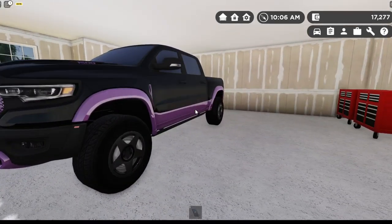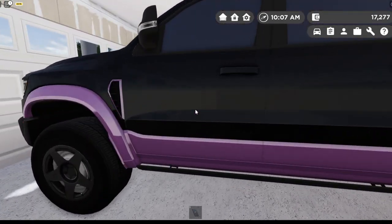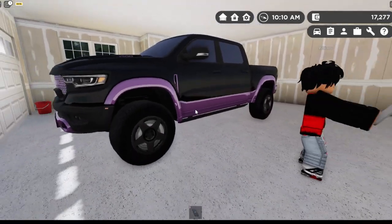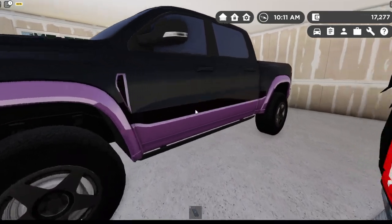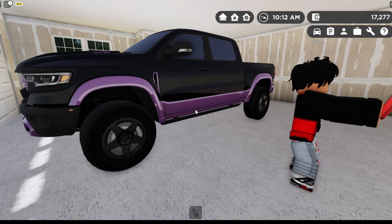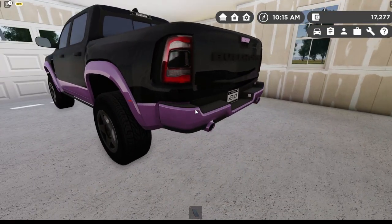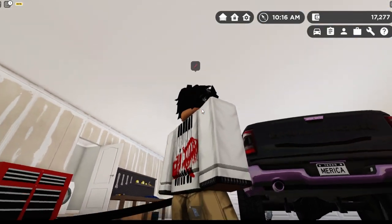So you wanna drive the... Yeah, bro, let me drive this thing. The chrome edition, the pink and black. Bro, you gotta check out the rear tail lights. Bro, you got the meme wrap on, for real. Look at even the exhaust, bro. The exhaust is purple, dude.